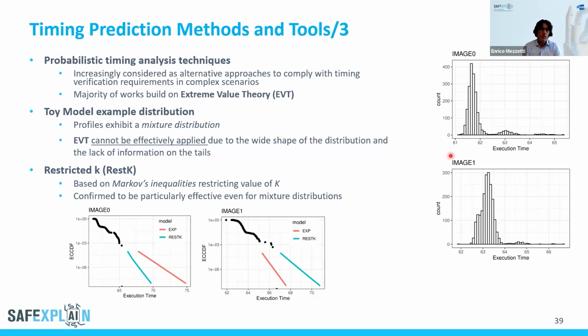And for this reason, we went for the application of REST-K methods. REST-K methods are based on the Markov inequalities method for timing analysis, coping with the risk of overestimation that is inherent in Markov inequality methods by restricting the value of the K parameter. That allows a very tight upper bounding of the distribution in the extreme case. It has been shown to be particularly effective for this type of distribution, always providing a tighter and safer bound with respect to simple EVT-based methods.